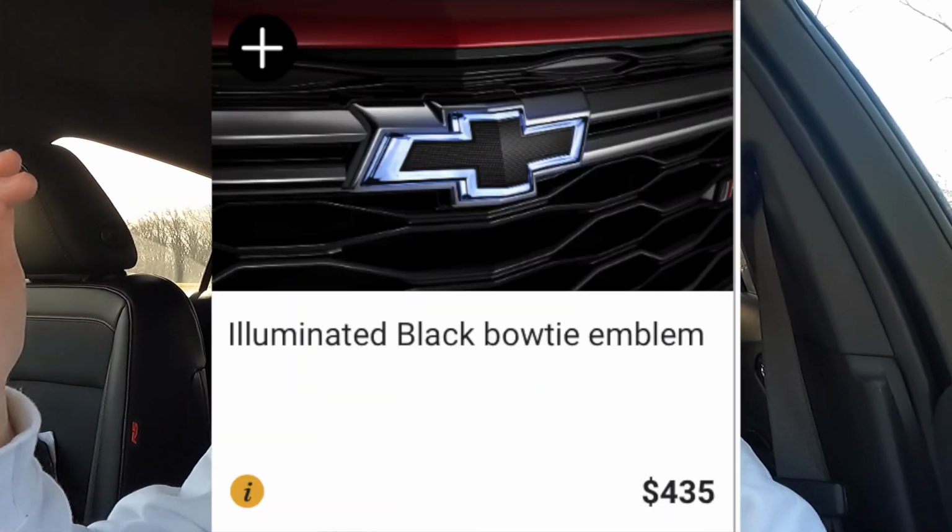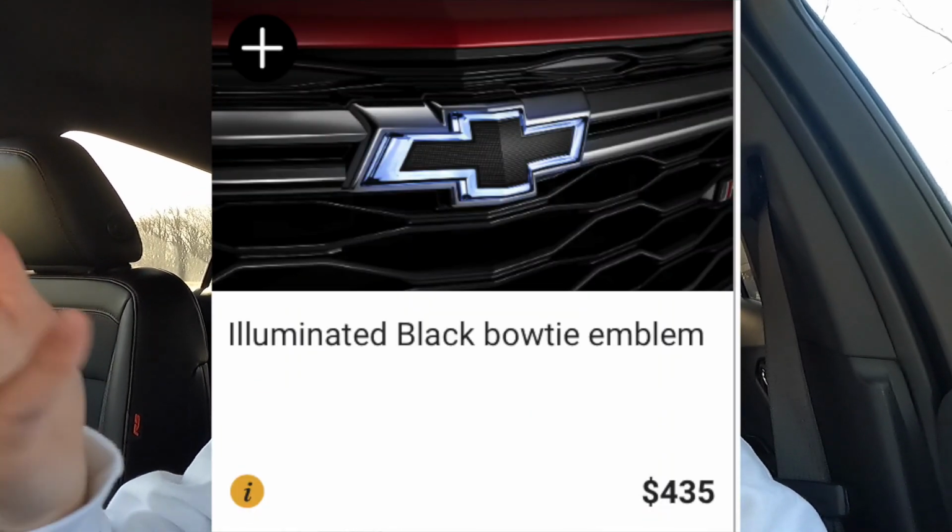A couple things I wanted to mention. These are cool but unnecessary options. There is the $435 illuminated bow tie. I think that's a pretty cool option. If you guys get the leather and make this thing fully loaded, might as well get the illuminated bow tie to let everybody know you're driving a pretty sweet Chevy.